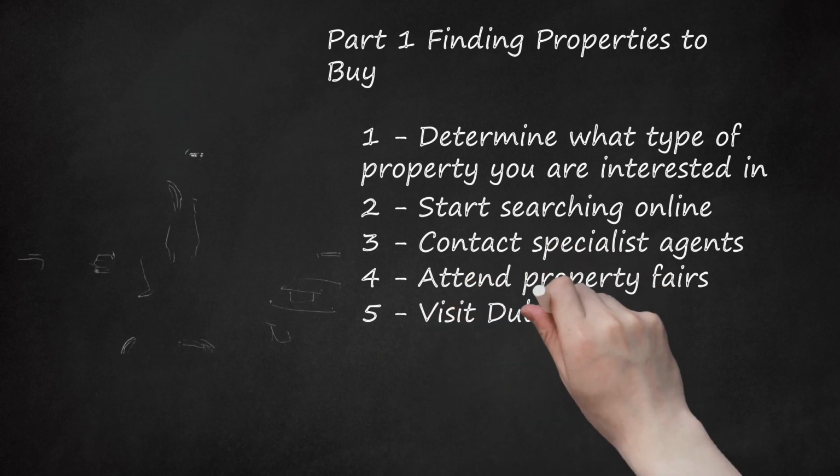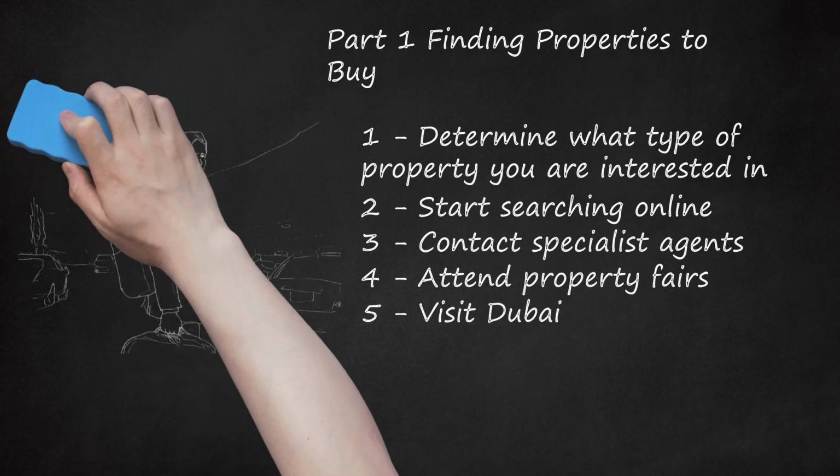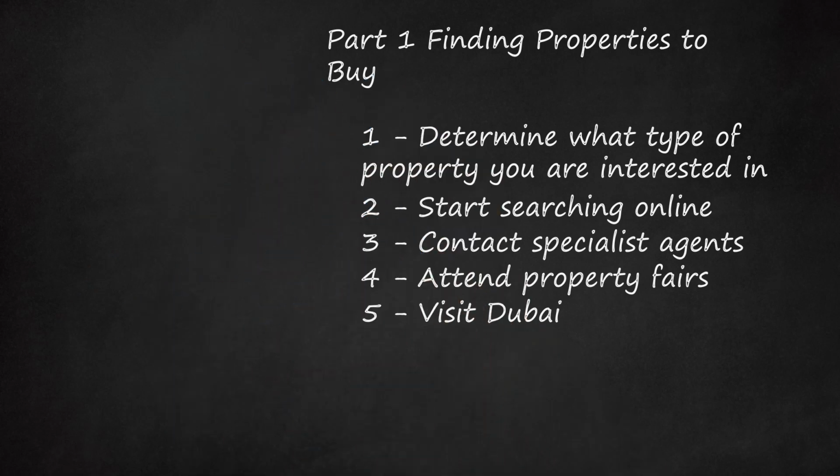5. Visit Dubai. Before you think about making a move for a property, be sure that you have spent a little time in Dubai. If you are buying a resale property, ensure that you view as many properties as you can, and ask the same questions you would ask if you were buying property anywhere else in the world. If you are buying off plan or construction is not complete, make sure you go to see similar properties by the same developer that are finished. When you are in Dubai, you will also have access to paper listings in specialist local newspapers and magazines, and be able to attend the property fairs that continue all year.